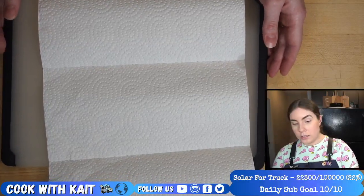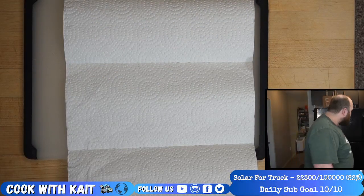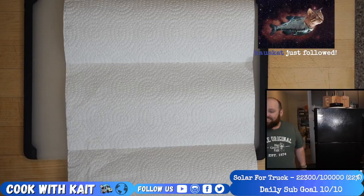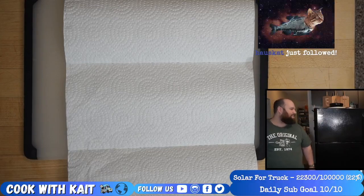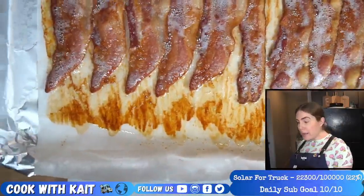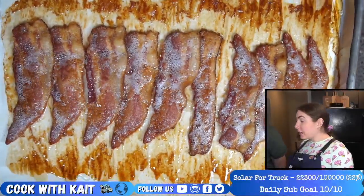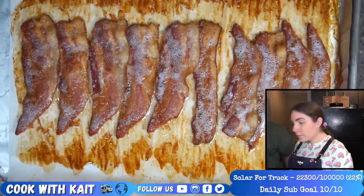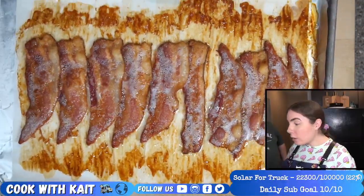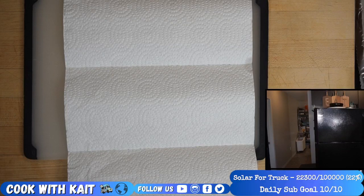This is my setup for chopping the bacon. That's them. It's pretty perfectly cooked, if you ask me. I quit. Just in case you didn't know, I opened my oven. But anyways, I'm just gonna use some tongs, put those on the paper towel to get the fats off, and then we will chop it up.